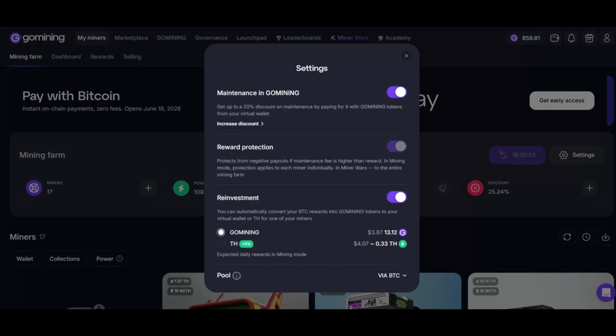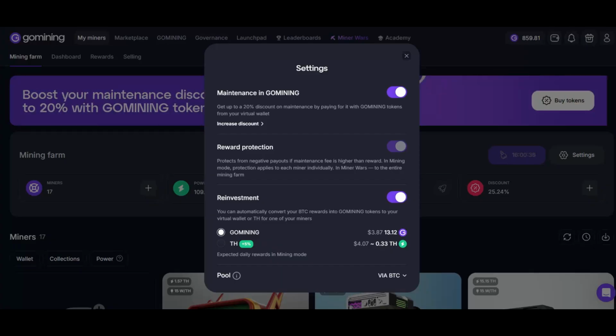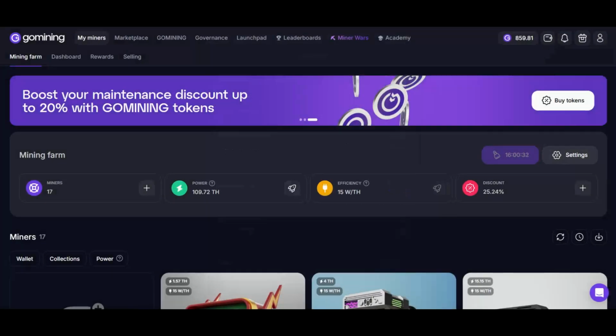As I've said before, you can opt to receive your rewards in Go mining tokens, or you may choose to improve the mining power of your miner, or you may choose to receive your rewards in BTC. So that's all you have to do.